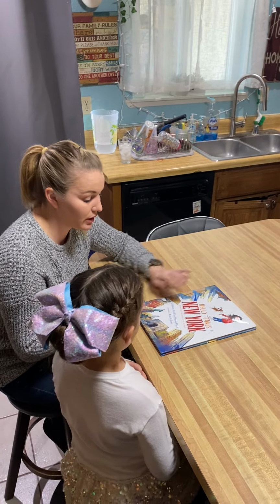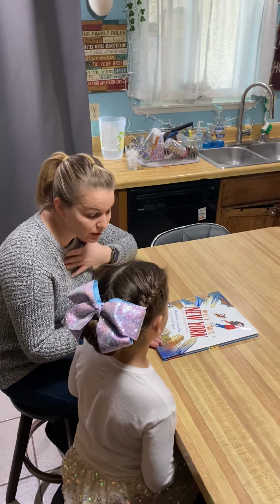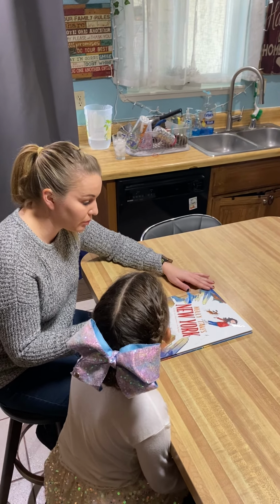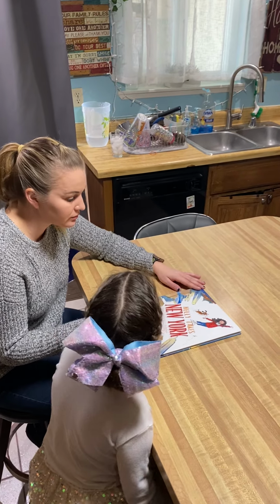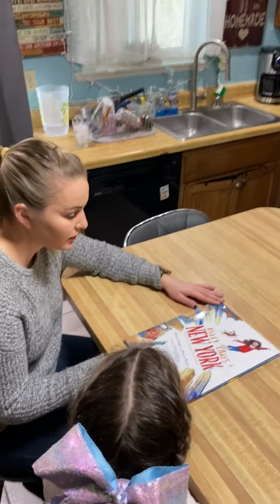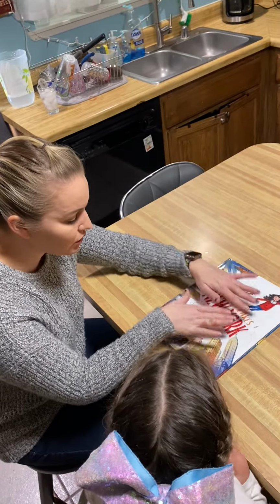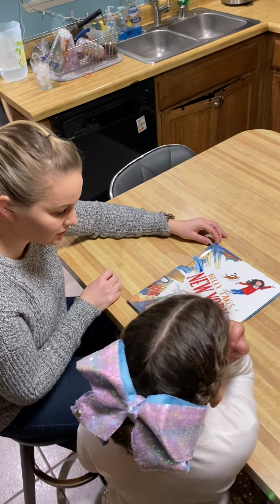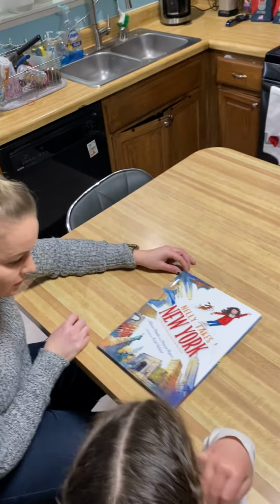Okay, so kiddo, we are going to read a book today. I'm going to read it to you. So I want to go over a few ideas about a book. Do you know what this front page is called? It's about this girl and her dog going to New York.